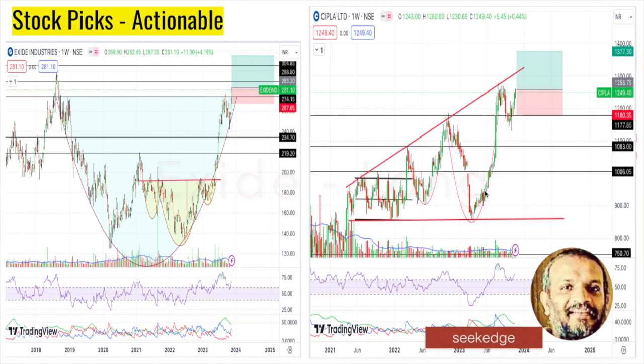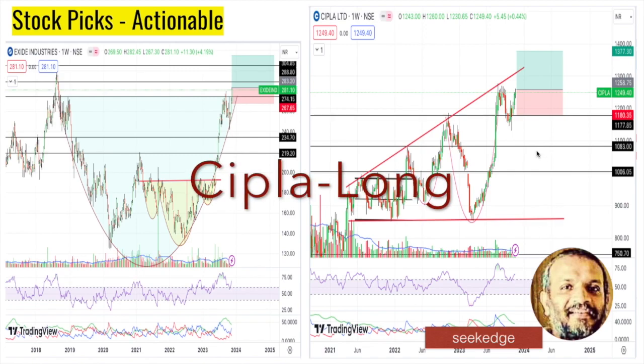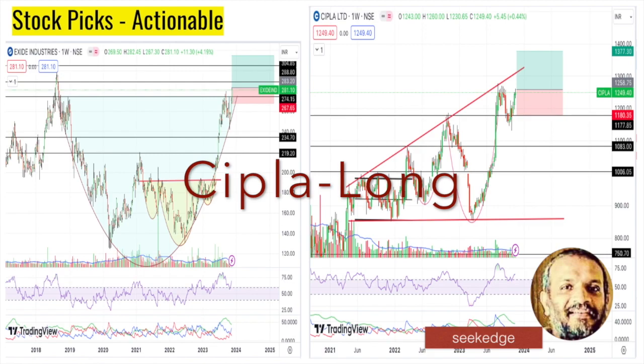Cipla, the pharma sector, is also breaking out. It's in a wedge. It could move up to the top of that wedge, or break out from that as well, because the momentum is bullish and the trend is bullish. Volumes are decent. And have a tight stop loss in both, because the market has some problem with the banks. So be slightly cautious, but yes, tight stop loss and take the bets for swing trade opportunities on both of these, Exide and Cipla. Exide contributes to the auto sector, Cipla to the pharmaceutical sector.